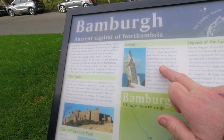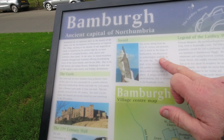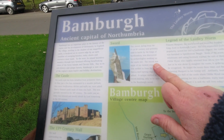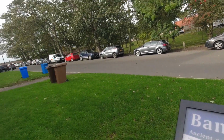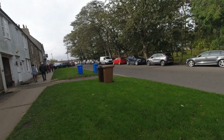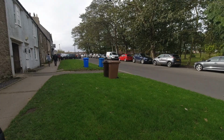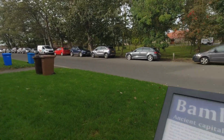The sword, dating from the 7th or 8th century and probably used in battle by the kings of Northumbria, was discovered by archaeologists working on the castle site. The sword was made of 6 twisted strands of iron welded to form the core. Then a steel cutting edge was added, a unique method of sword making only to be seen in the Bamburgh sword.